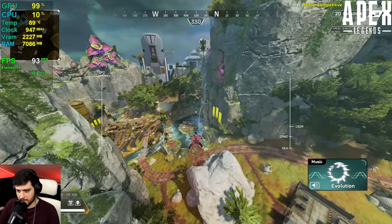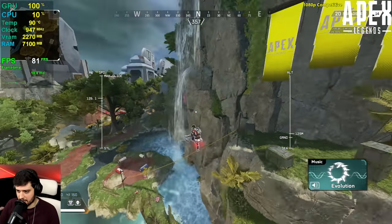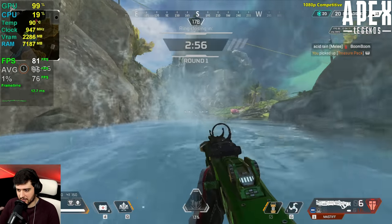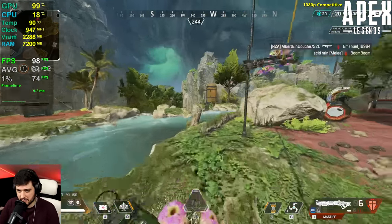Maybe down here it's gonna be way better. FPS are slowly increasing, that's for sure. And this is a waterfall area. I didn't know that this was here. Yeah, actually, you know what? This is quite decent. It's dropping into the 80s in this area, which is kind of intensive, I guess. At least compared to, like, here.